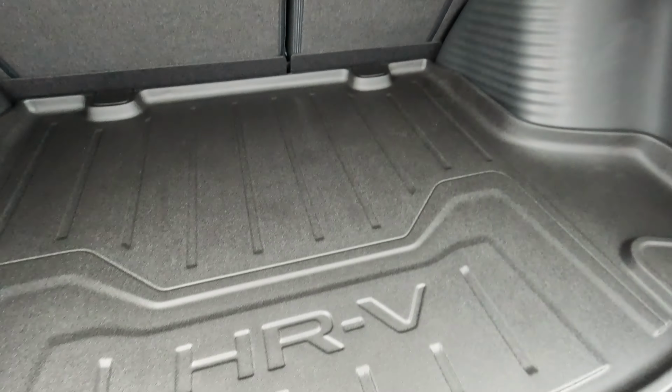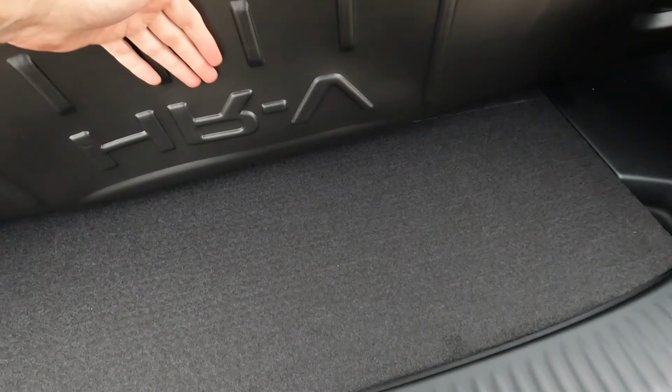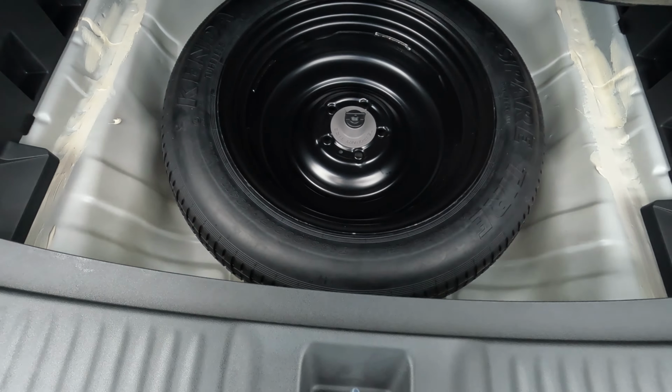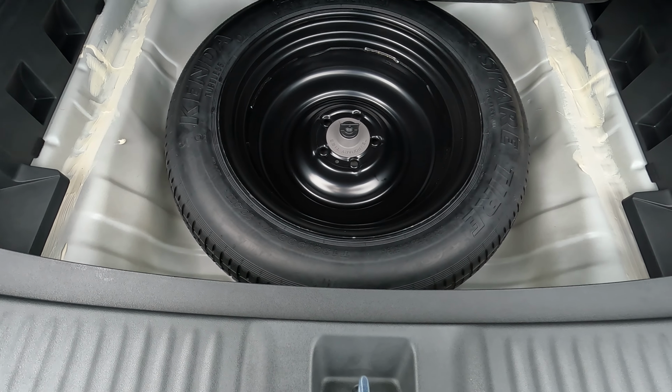And one big advantage here for a lot of people, I know you don't like the tire repair kits. Good news. Let's see if I can do this. I don't know if I can even get this one-handed, but I'm gonna try. There we go. There is your spare tire.